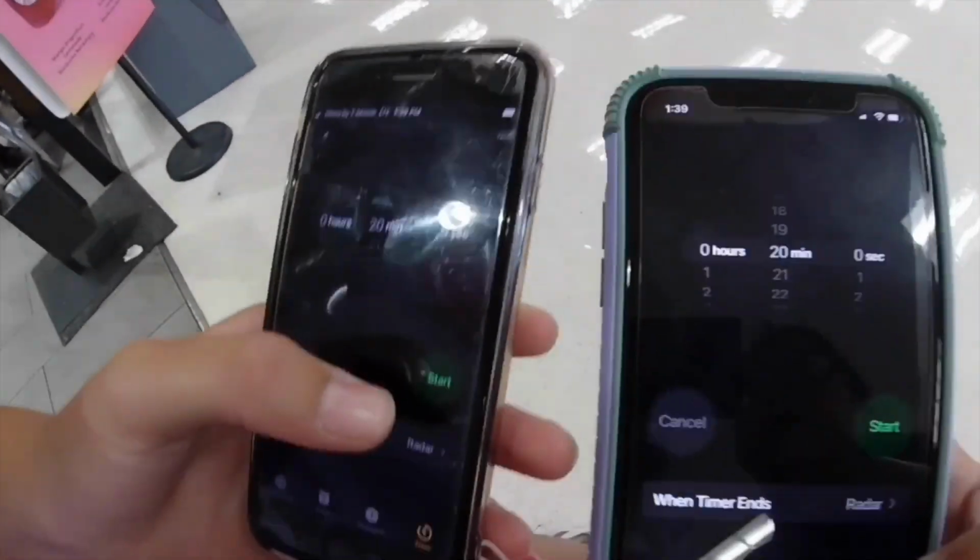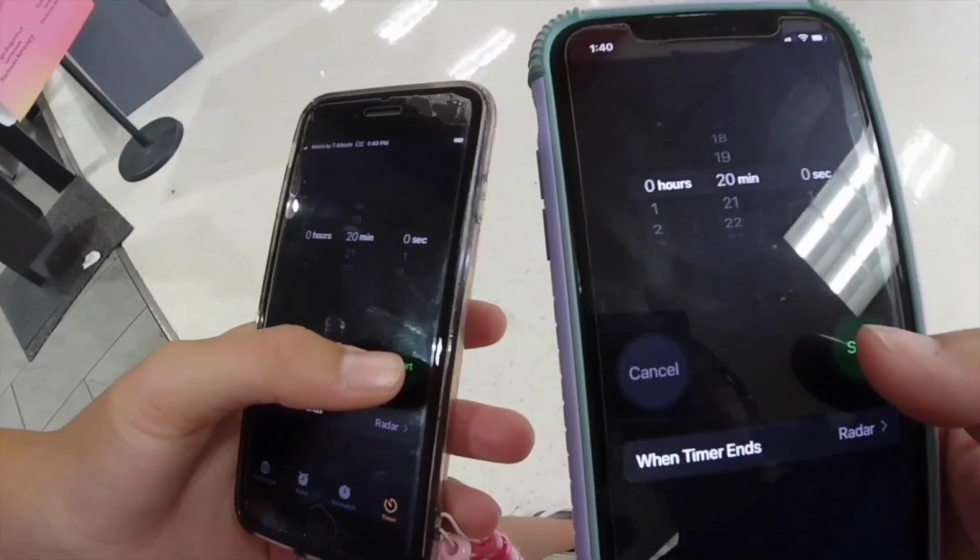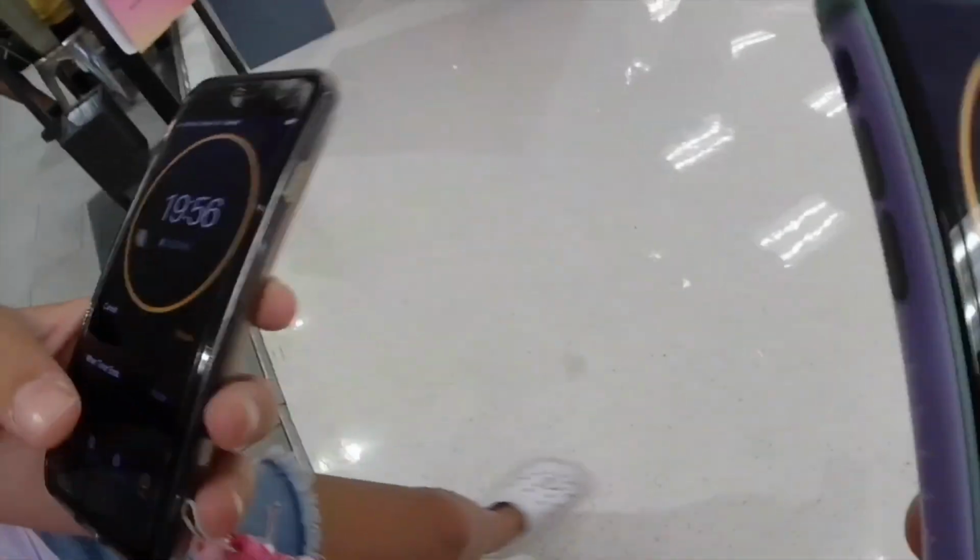Both of our stopwatches so we can see. And then stop. No, this is for me. Look, hunting for you. That's for you. Okay, bye. Bye.